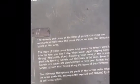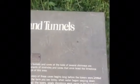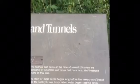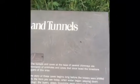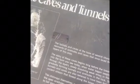Tunnels and caves based several chimneys, remaining in sinkholes and caves that once laced the limestone area. The story of the caves began long before the towers were eroded into the form you see today, when water began seeping down through the layers, slowly dissolving weak areas in limestone, gradually forming tunnels and sinkholes in the rock. Some of the tunnels and caves are also believed to have been formed by an ancient stream that flowed along the base of the chimneys. The chimneys themselves are part formed between the sinkholes, especially by erosion into taller stone pillars.